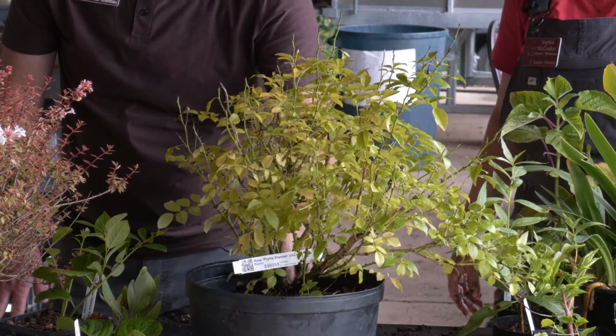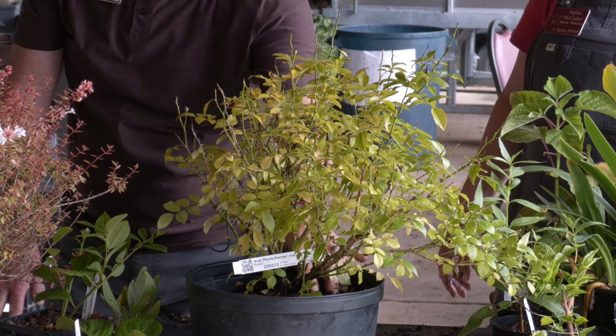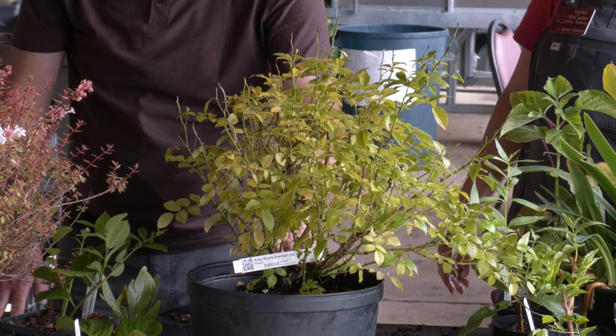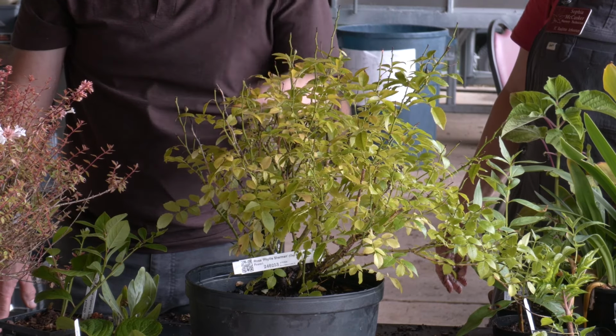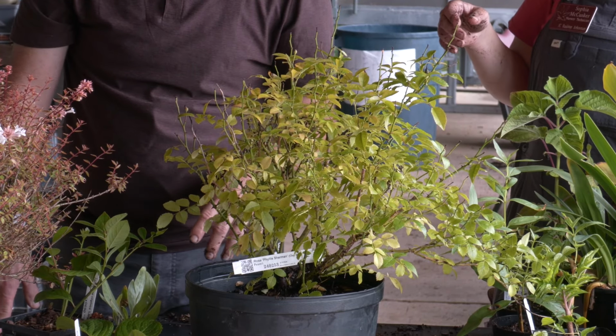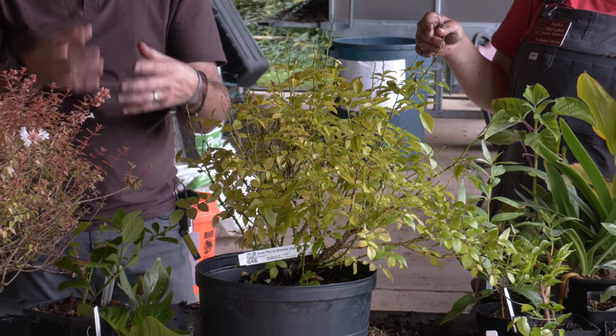It's probably been in this pot for too long. Any nutrient value that was left in this pine bark is gone. It's starting to compact. Any of the slow release fertilizer that was put in at the nursery is long gone. And the vigor of this is not so healthy. So you're already getting a plant that's in some kind of stress.